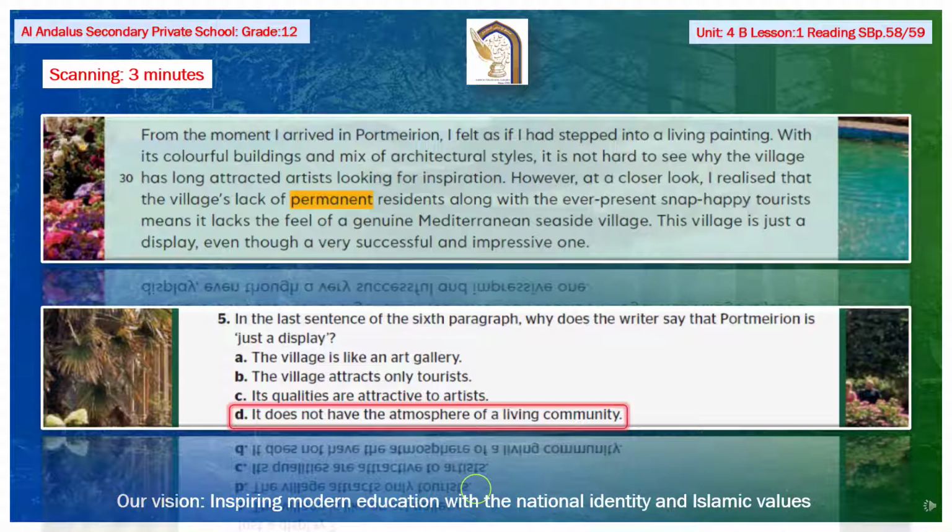This is line 4. I realized that the village's lack of permanent residents. Permanent residents are people who live there constantly. Okay? I realized that the village's lack of permanent residents, along with the ever-present snap-happy tourists, mean it lacks the feel of a genuine Mediterranean seaside village. Thank you for your answer. This is a good reading, a good evidence, and a good participation.